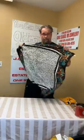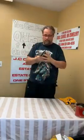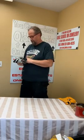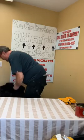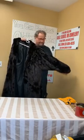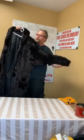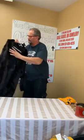Another scarf. I'm gonna throw this in with the other scarf. So that 4 scarf lot will now be a 5 scarf lot. Oh my God. Look at that. This is mink. This is a beautiful mink. Smells good too. I will have this thing cleaned.